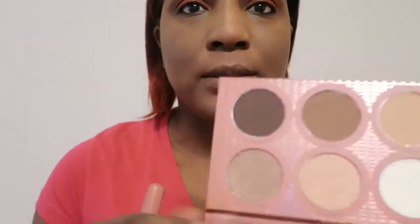I'm going to use the number three brush, and I'm going to do my contour with this color right here. The color is called Brownie Bite. Hopefully I won't go overboard with it. Oh, bitch. Oh, my God. I was not ready. Listen. I wasn't ready for this color payout.